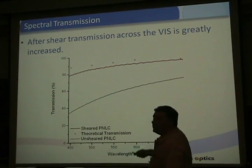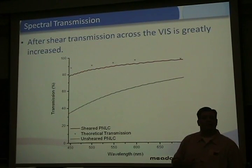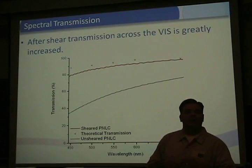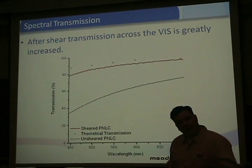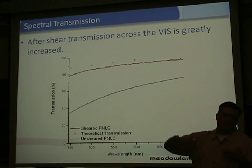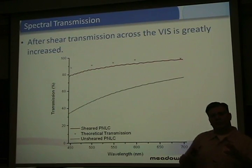this roll off below 500 is typical of polymer LC composite materials. This is just index mismatch scatter. This is just scattering in the polymer network LC. It's very hard to get rid of this unless you change the domain size. And when you go to a nano domain size, your fields are unbelievably high. So there's a trade-off.